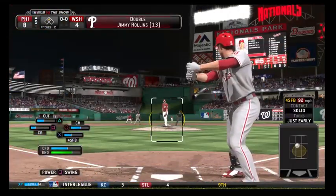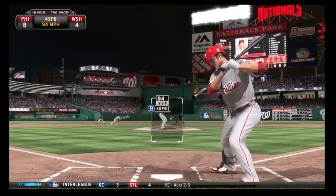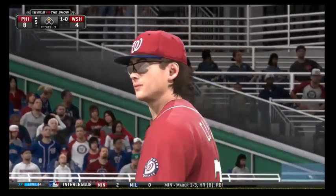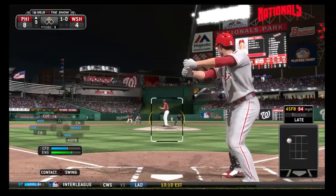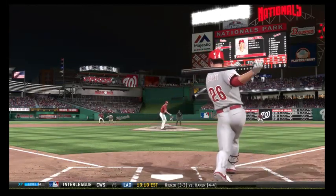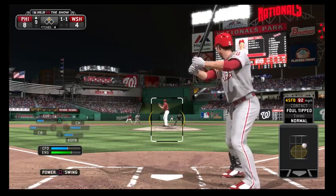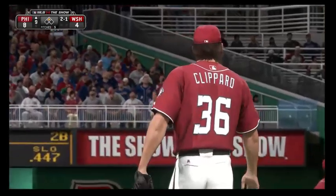Chase Utley will step in, 1 for 4 in the ballgame. First pitch here misses wide, 1-0. Getting one going. Rollins leads from second. Now the pitch. Fouled back. Breaking ball as this runs in on him, and he has to step out of the way that time.